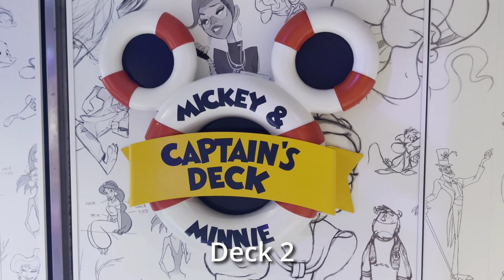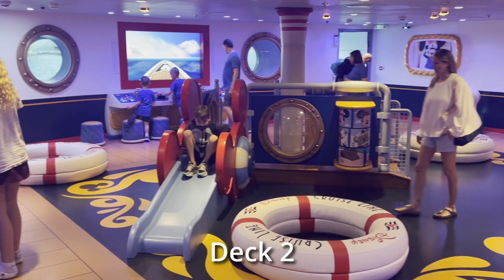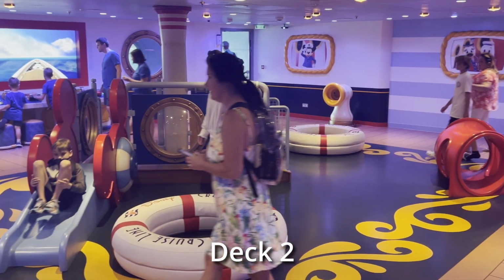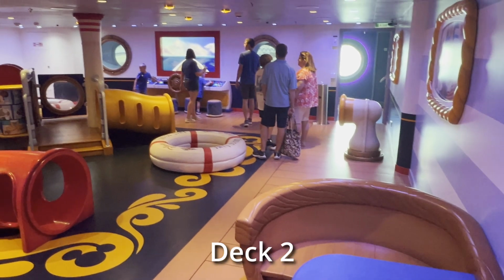Mickey and Minnie's Captain's Deck is a nautical playground inspired by the colors, icons, and magic of Disney Cruise Line. This space is filled with nautical-themed physical and sensory-style games and activities.